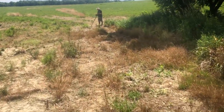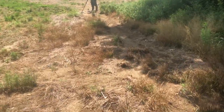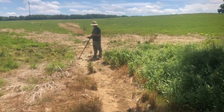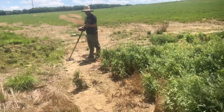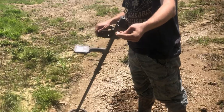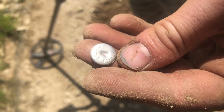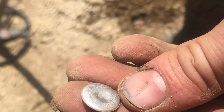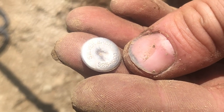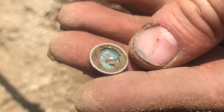Out here metal detecting the field on the outskirt of this old foundation where we're digging privies. And Tyler says he's got some silver. Let's go up here and see what it is. Is that a button? Yeah. Dang, that's cool, man. 925 over 1000. Silver back. Yeah, silver button for Tyler.